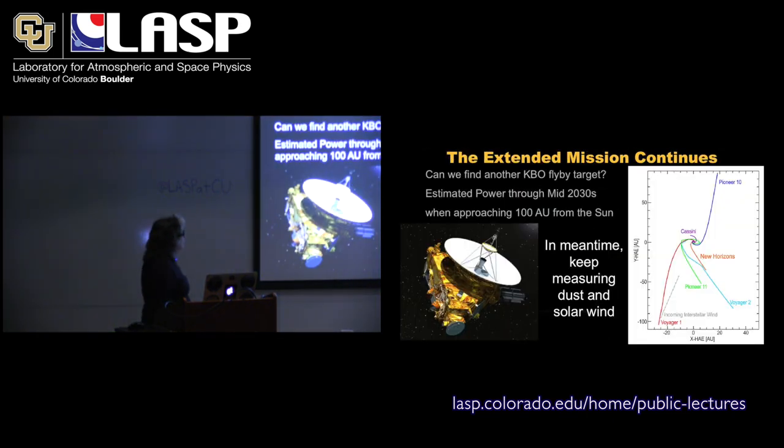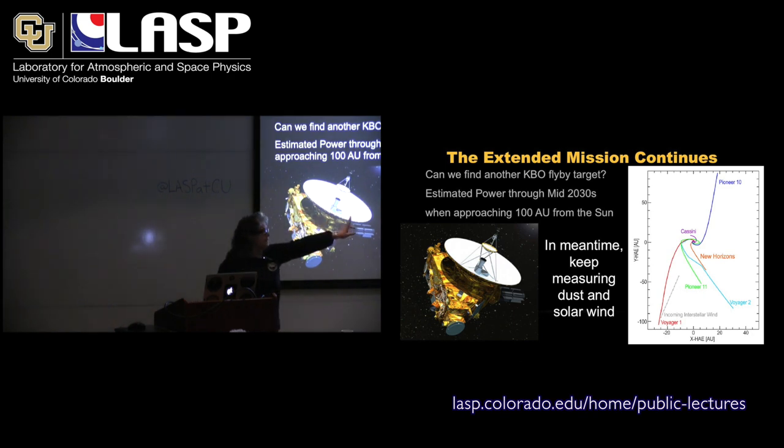Or, as we go out in the solar system, we could maybe find another KBO target. Now, remembering that we had a hard enough time finding one with 2 degrees, so we've got even less fuel. So it's going to be tough. I don't think the chances of getting a flyby will work, but we can look at some of the objects while we're out there, remotely observing them. We have enough power to keep going, maybe out to about 100 AU.